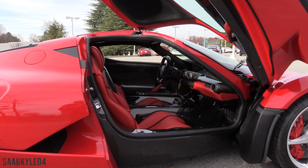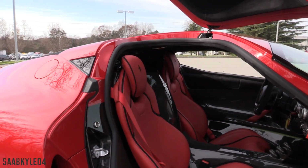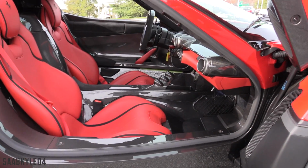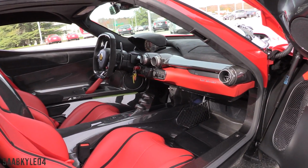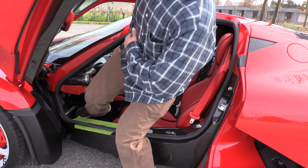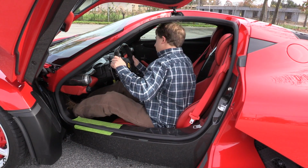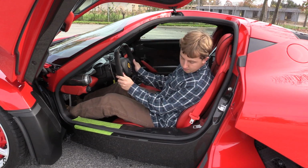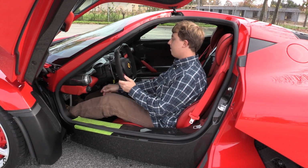The LaFerrari's driving position is one of the most engaging setups I've ever seen, sort of like a middle ground between the Enzo and an F1 single-seater. Set at a 32-degree angle, the seats are molded directly into the carbon fiber tub so there's no bulky mounting hardware or any form of ancillary components. That angle leans you back more than any other current Ferrari model, making it feel like a true race car.